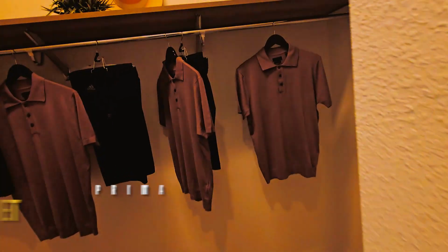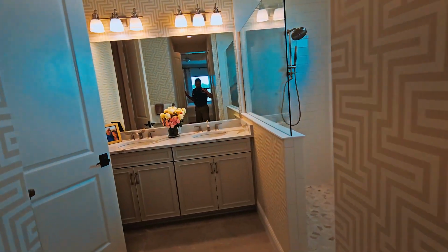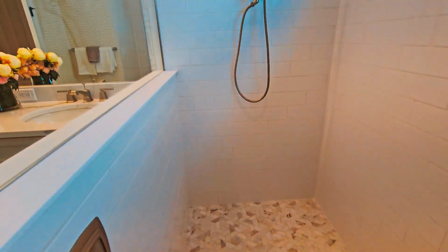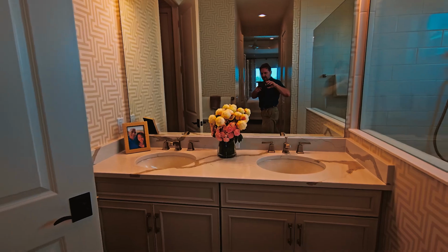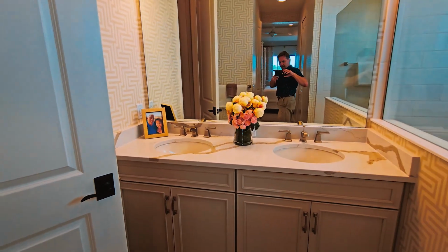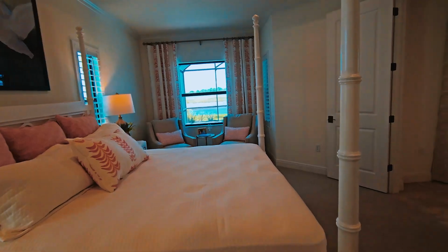And a good size closet for him. So if you notice in a lot of these Neal homes, they separate the husband and wife's closets. That's one thing I've noticed compared to other builders over the years. There's your walk-in, and then there's your double sinks. So this is a little short as far as counter space. That would be my big drawback right there. Your throne room is behind, and we're going to head on back into the main room.